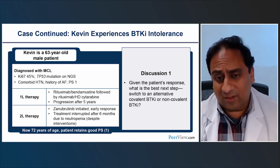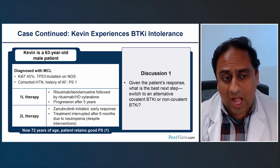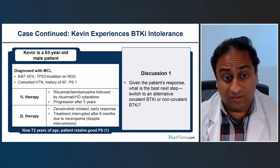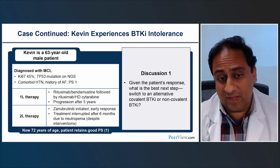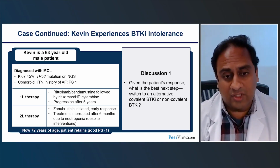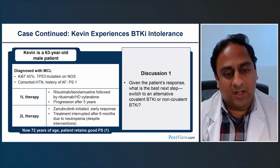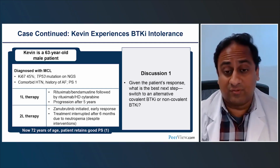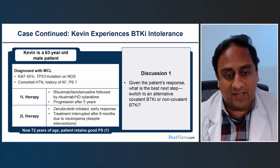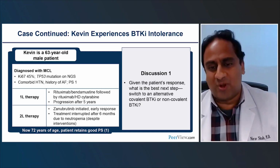That being said, I think it's also very reasonable to consider switching to acalabrutinib here, right? Because we're not talking about resistance. We're seeing early response. There's no sign that the patient is failing covalent inhibitor. So I think really either one is a reasonable consideration, and perhaps there's bias when we work with drugs as part of clinical trials and we get experience with them ahead of time. I think that I would consider a non-covalent BTK inhibitor in this setting, but kind of curious what you would do. Again, assuming all drugs were available, right?